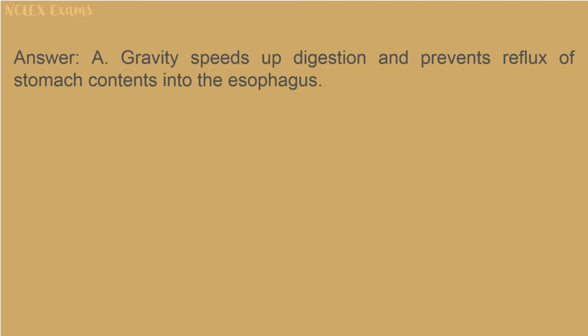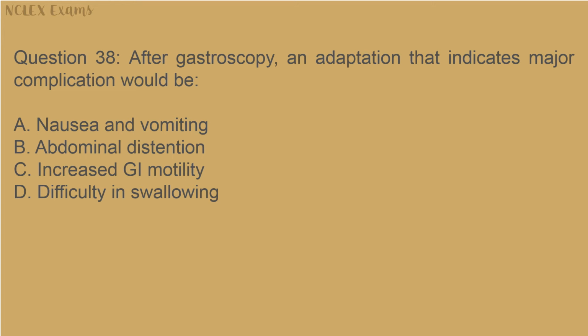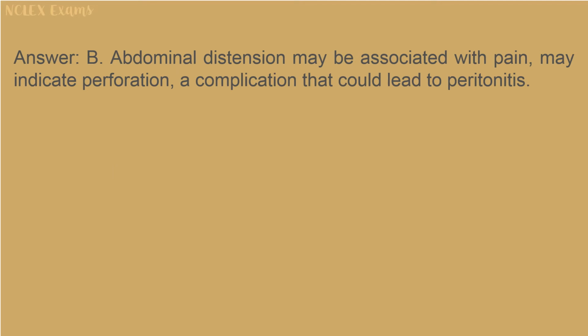Question 38. After gastroscopy, an adaptation that indicates a major complication would be: A. Nausea and vomiting. B. Abdominal distension. C. Increased GI motility. D. Difficulty in swallowing. Answer: B. Abdominal distension may be associated with pain, may indicate perforation, a complication that could lead to peritonitis.